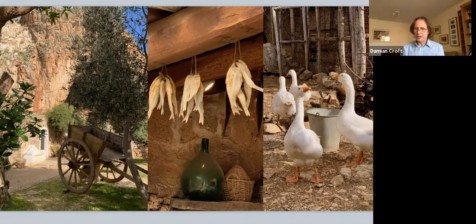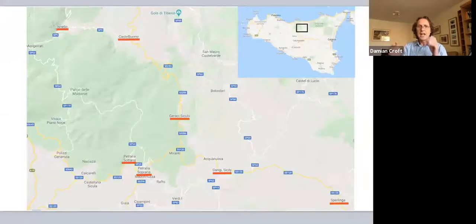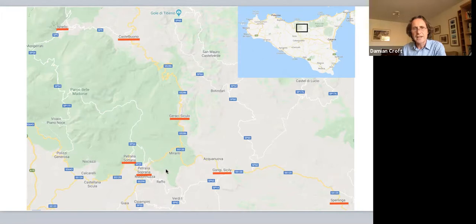I'll move on now, because time is moving on and I'm getting behind. I want to go to this area in the centre, the north centre of Sicily, which encompasses, you can see in green here, the regional park of the Madonie Mountains. And here there are some lovely little towns.